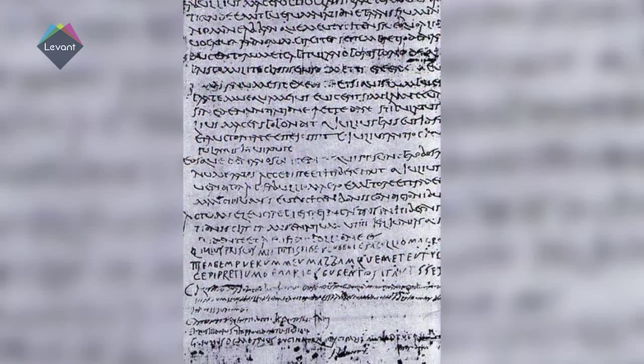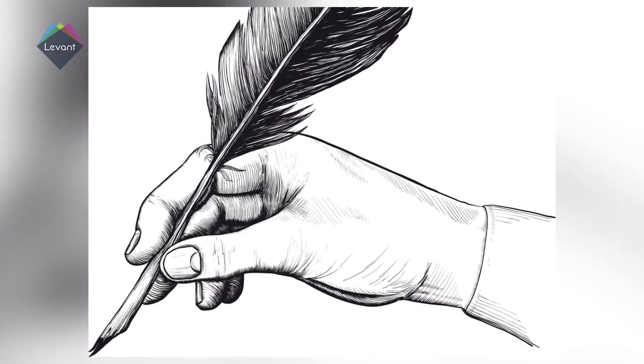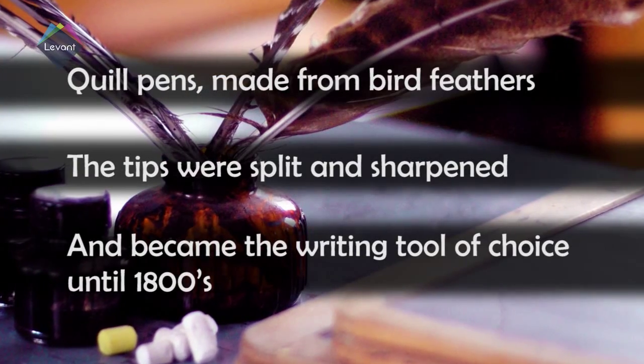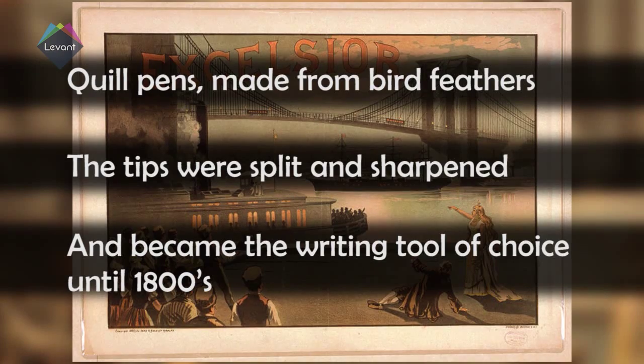Now, early Egyptians used hollow reeds as writing tools and papyrus as their writing surface, whilst the Greeks used a stylus to mark on wax-coated writing tablets. Now, during the Middle Ages, quill pens made from bird feathers, whose ends had been split and sharpened, became the writing tool of choice until the development of the steel dipping pen in the early 1800s.